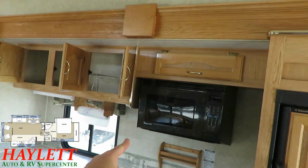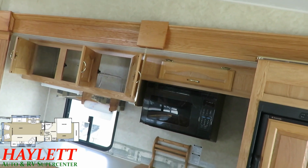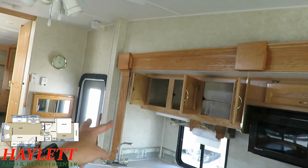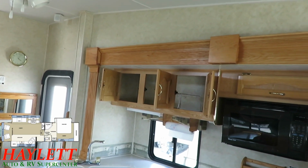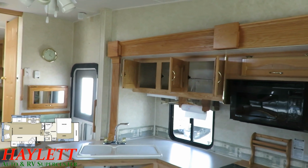So you do have room up here if you wanted to. You could drop that down. I bet you could put a more modern convection microwave in there if you were interested. Also in the slide out, you've got that full overhead cabinet storage there that's very easy to miss. You don't realize how deep that cabinetry is when everything's closed.